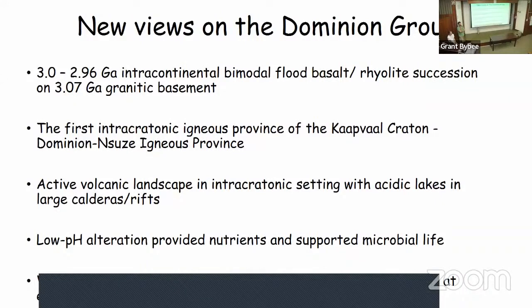You know, these granites were coming in, they were being unroofed, and sedimentation was taking place already. So what was the environment that those kind of processes took place in?